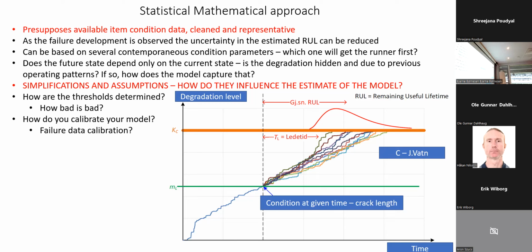And then again, if you have these processes, the challenge is still to calibrate them against failure data. We generated the failure ourselves in the laboratory. Of course, that's not a real thing. Have to keep that in mind.